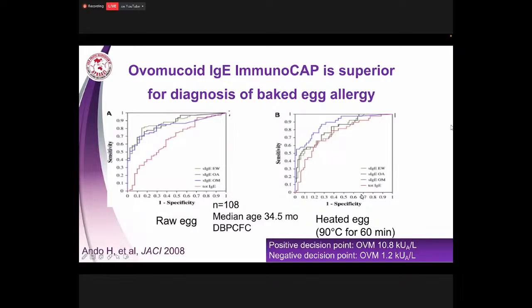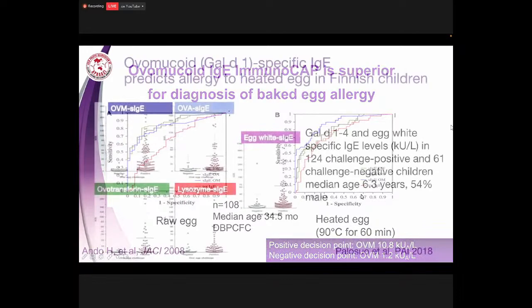That study proposed a positive decision point for ovomucoid of about 10 kilounits per liter and a negative decision point of 1 kilounit per liter. Patients with ovomucoid levels greater than 10 kilounits per liter would be considered not great candidates for a challenge to baked egg in the clinic, versus those with ovomucoid levels less than 1, who would be considered much more favorable candidates for the challenge.